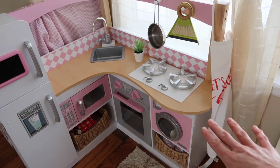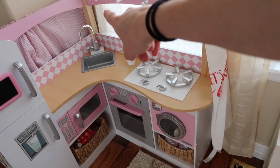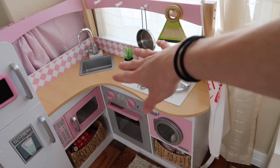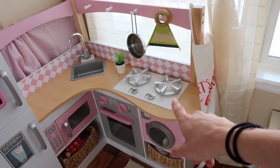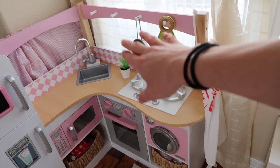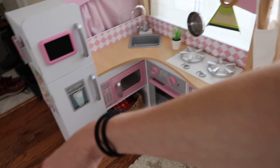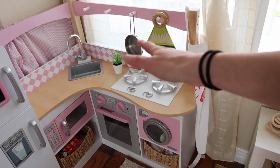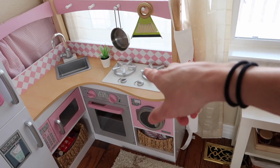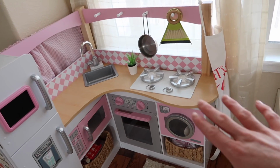So I'm glad that it's part of our playroom personally. I also have seen some people who have hacked their kitchen with an actual water pump in the sink so they can do real dishes, usually on the IKEA play kitchen, the one that they use for that. But ours is just a little bit too small for that. And I also don't want water in the playroom, not in the kitchen. And we do not have space for something like this in our kitchen. So we have not gone the IKEA play kitchen hack route.